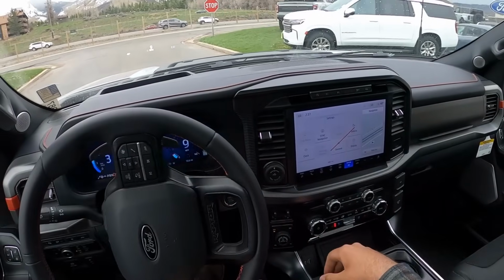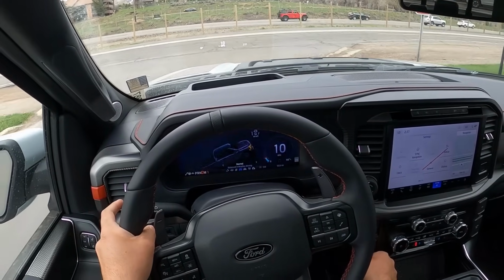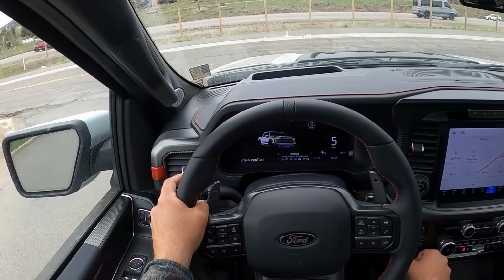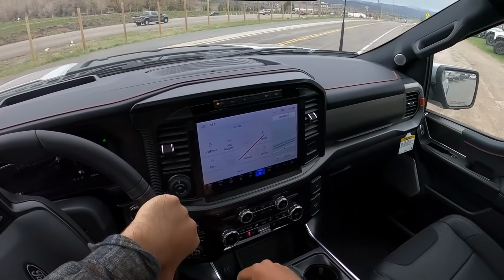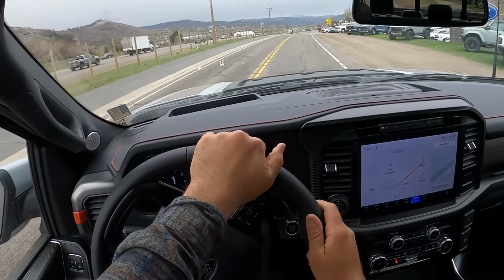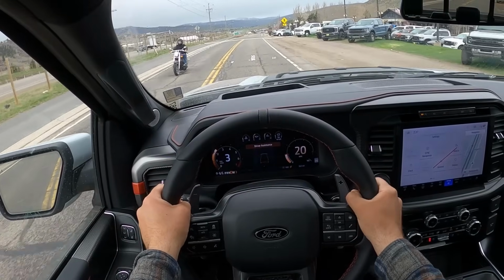So what we'll do here is pop it into sport mode for all 3 of them, not off-road mode, sport mode. There we go. And we'll just kind of see how the transmission and everything responds with all 3 of them.